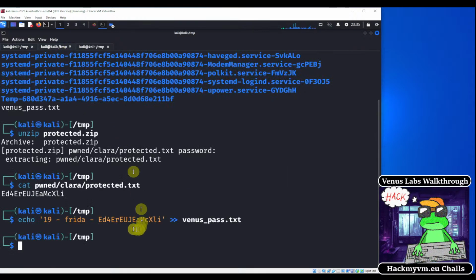So let's grab that password, and we can continue on.